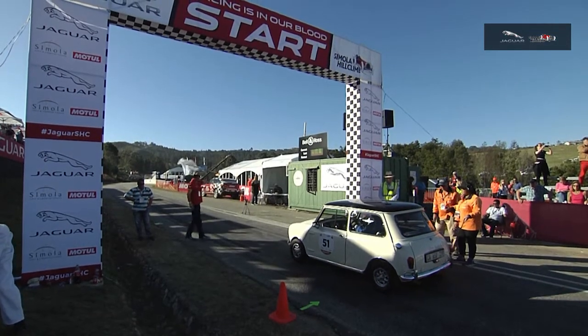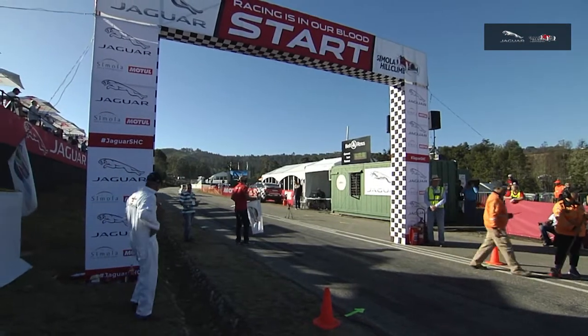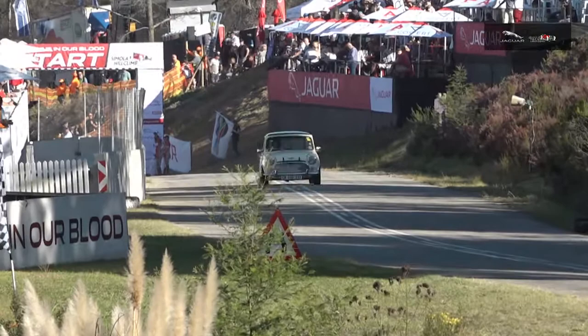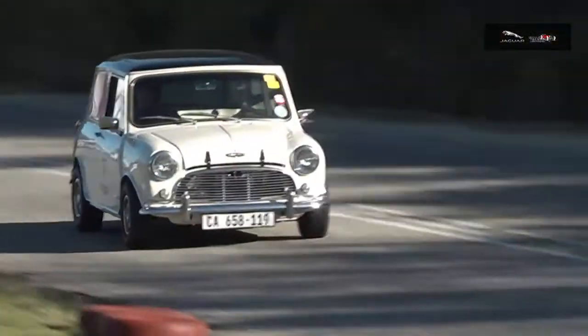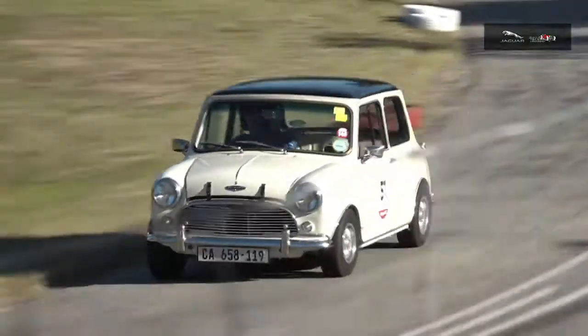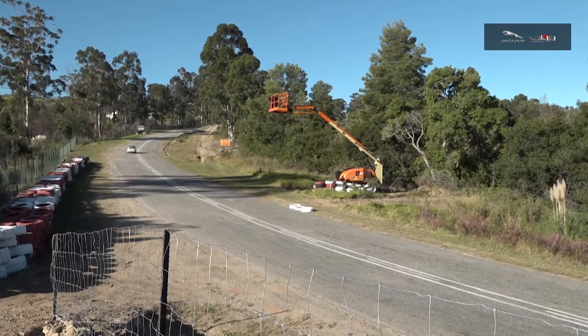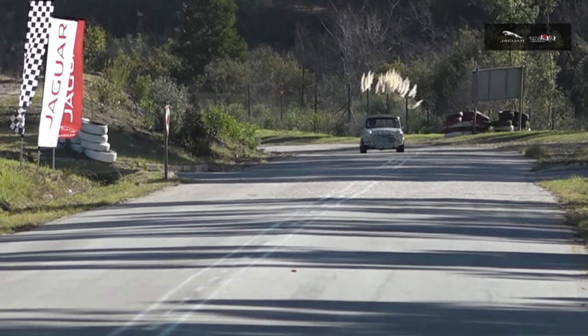And as we start off the elimination rounds for the finals, and as we take a look at car number 51 that leaves the line now, that's Headley Whitehead in that little Cooper S. Ian, all going to plan so far? Yes, Arnold. The first day there are always the little glitches, especially when you have new systems in place. But we're very happy. Weather's played along this year, so not too much mud around, and everyone seems happy so far.